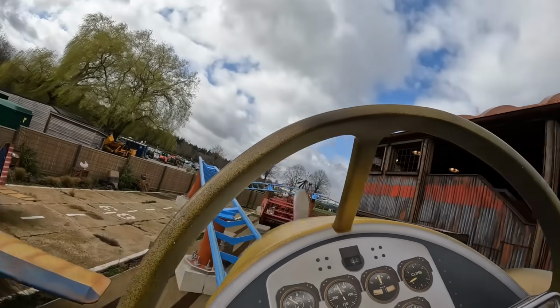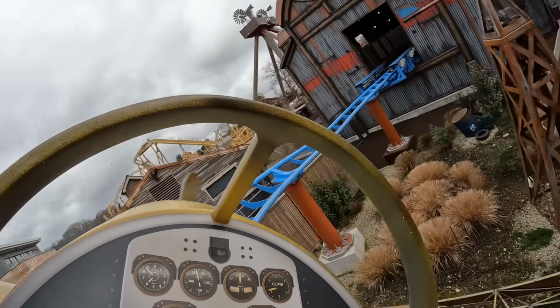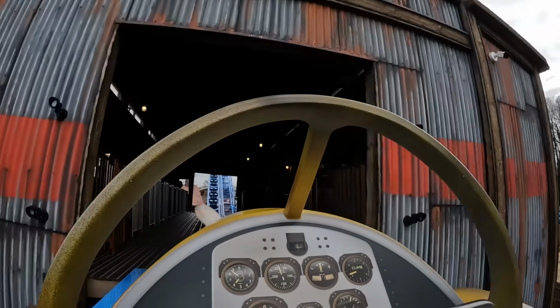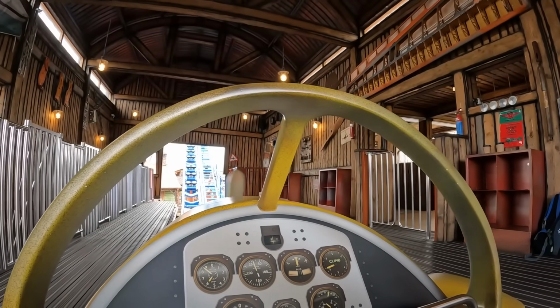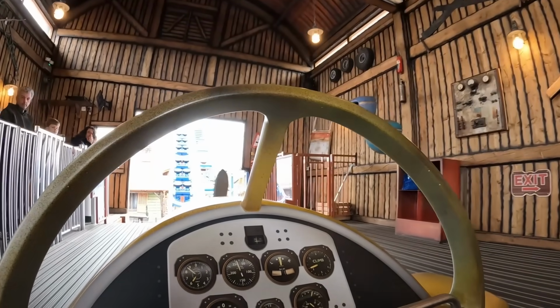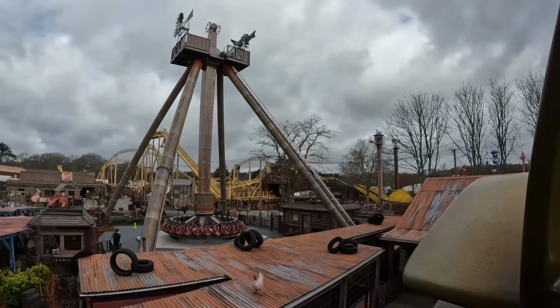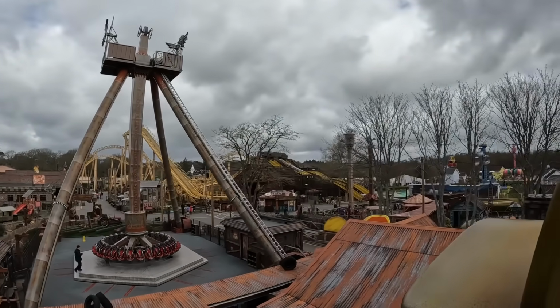Whee! Little pop of air time. Not too much. Another plane down there. Whoa! Love it. Really slows you down before coming through for your second lap there in the station. I wish you went through a little bit quicker. Yeah, what a great view, looking over the area. Oh, get back on the Cyclonator next.